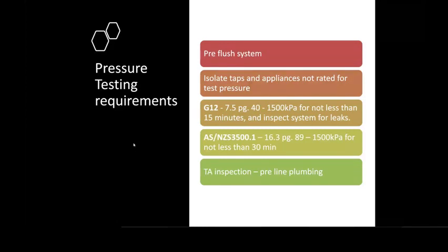Pressure testing. So once you've installed all your wonderful pipework, whatever your system is, you need to ideally pre-flush it, get any rubbish and debris out that might have got stuck in there when you were doing it, dirt in the pipe, you're crawling under the house, whatever it is, clean it out. And then you're going to set it up on test. So before you do that, you need to isolate any tap or shower mixers, things like that, that aren't rated for test pressure. Most shower mixers aren't rated for 1500 kPa, which means if you pump them up to 1500 kPa, they'll potentially fail. If they fail because you've mistreated them, you may not get a warranty claim, which means you're paying to replace them.